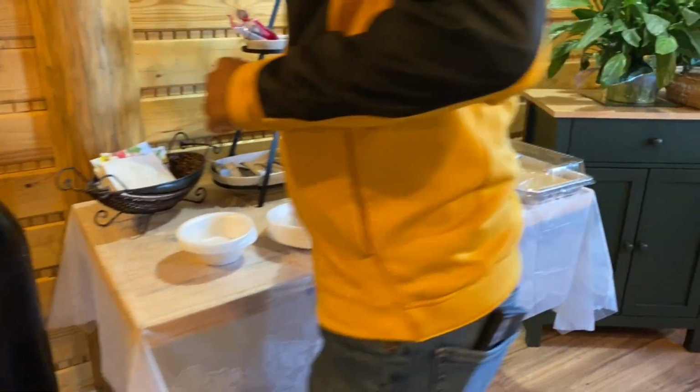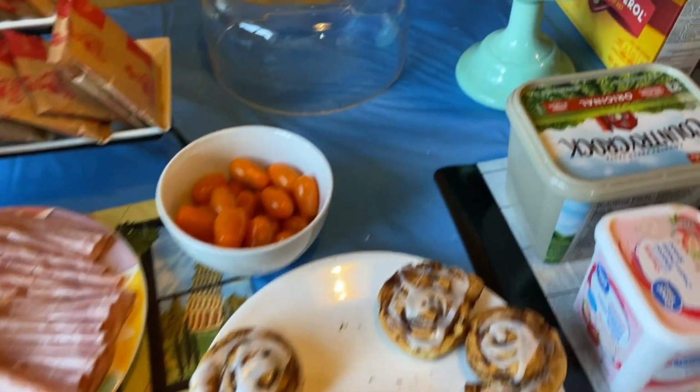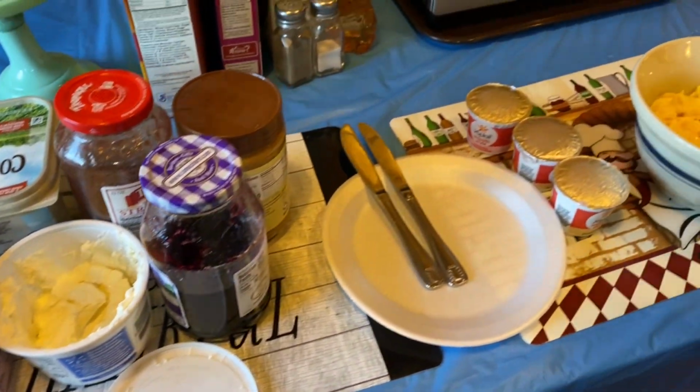Now this is the breakfast. Lots of breakfast here. There's all kinds of things that you can use. So we're gonna eat real quick, and then we're gonna go down by the lake.